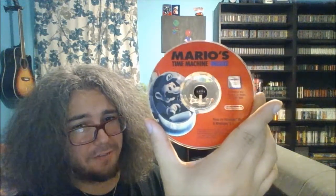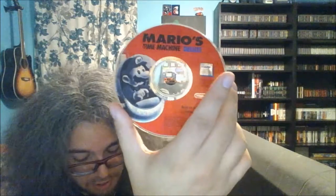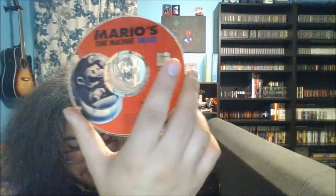But Julie convinced me to look through the stack anyway, and I found, for 75 cents, Mario's Time Machine Deluxe for Windows. Wow, wow, wow. So this game is pretty hard to find. It's not terribly expensive, but it's not easy to find. And because it was disc-only, I unfortunately did have to make my own stupid jewel case, and I couldn't find a Time Machine Deluxe cover art.